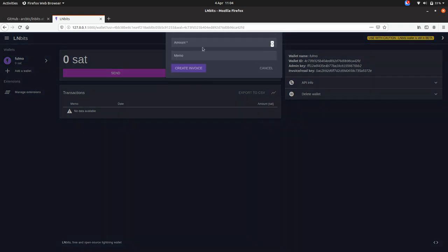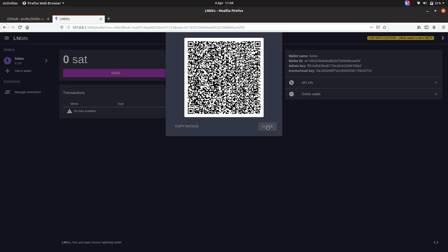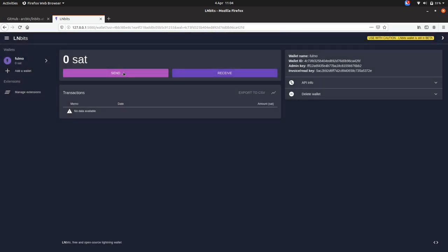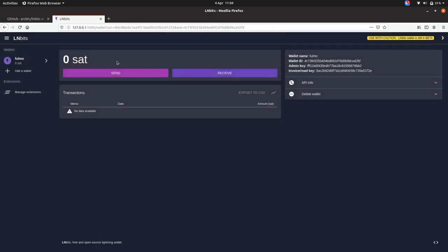You can receive. Let's see if it's connected to my LND. There it is, made an invoice. It's pretty easy to make an invoice. You can send as well. If you're running this on mobile or even on your laptop, you can use the camera to read invoices. It's pretty cool. If you make a new wallet, that has its own API keys as well, which is pretty cool.